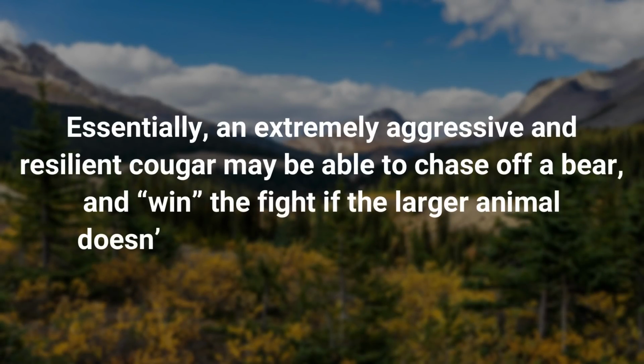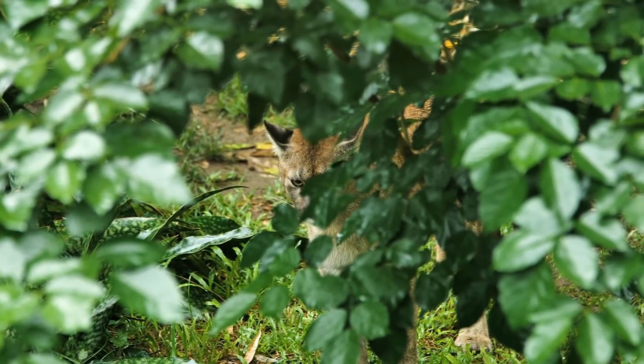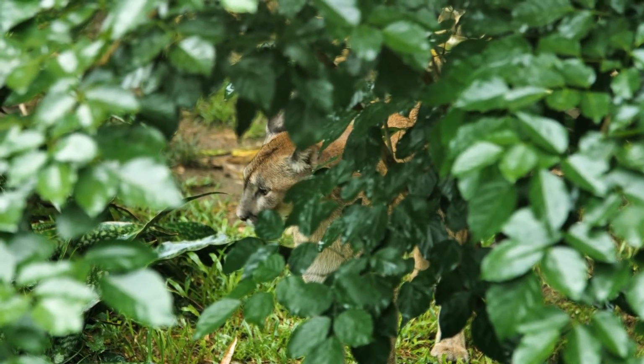Essentially, an extremely aggressive and resilient cougar may be able to chase off a bear and win the fight if the larger animal doesn't feel a conflict is worth the risk. After all, animals, especially solitary predators, don't just fight to the death. Cougars are very good killers.